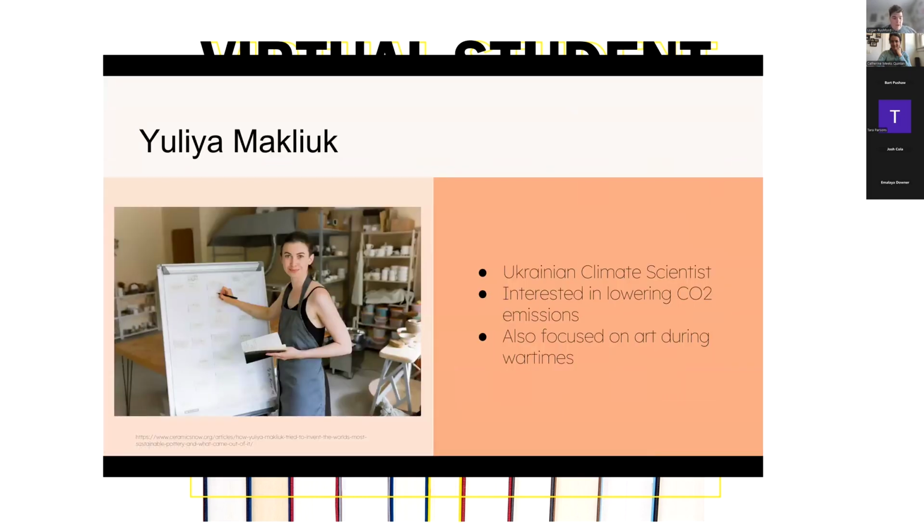Yulia Makliuk is a ceramic artist from the Ukraine. She was an environmental scientist before she picked up ceramics. In 2023, forced by the war conditions in the Ukraine, with little electric power, she devised a way to lower her carbon footprint when making ceramics by developing a non-bisque firing technique.